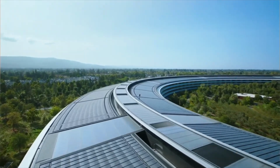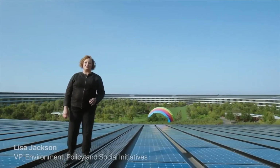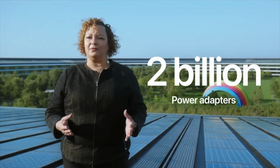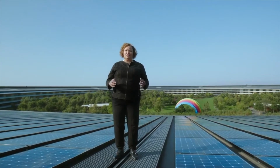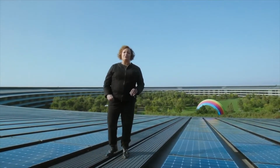Now, to announce this change, Apple put Lisa Jackson, the VP of Environment, Policy, and Social Issues, on top of Apple Park near the solar panels. "And many customers have moved to a wireless experience with AirPods, Beats, or other wireless headphones. And there are also over 2 billion Apple Power adapters out in the world, and that's not counting the billions of third-party adapters. So we are removing these items from the iPhone box, which reduces carbon emissions and avoids the mining and use of precious materials."